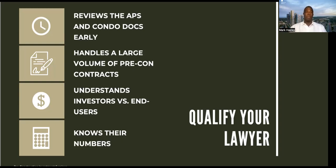There are 10 calendar days, and it can go very fast when you're buying a pre-construction condo, especially if it's your first one. But having a lawyer who is able to get you the answers within a matter of days. And when I say a matter of days, they should be able to receive the agreement, review the agreement, and provide you with suggestions and ideas on better ways to protect yourself within a 3 to 4 day turnaround. If they're not able to do that, then you may want to have some concerns.